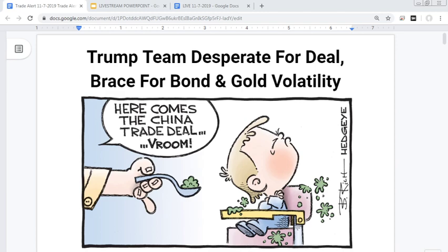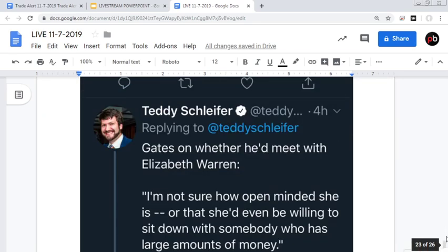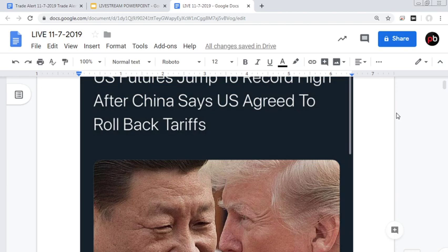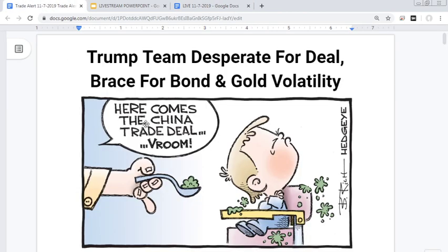So there's some big news that we'll take a look at, but basically the Trump team appears desperate to get a trade deal at all cost, and so here comes the China trade deal. Vroom. Is it something we really want? Probably not. We'll have to see what the scope of this trade deal is.